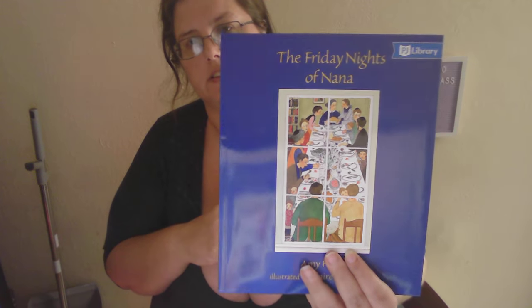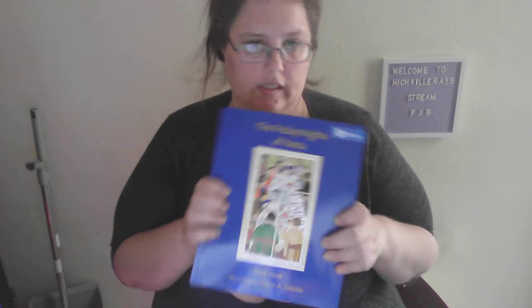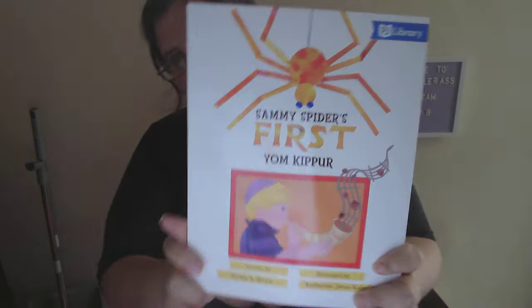And then this is for my second, my daughter. She is 3 years old, but I'll read it to her, you know, for the days. It's a somewhat good reader. The Friday Nights of Nana. So this is like a Shabbat one. It talks about what they do on Friday night, AKA Shabbat. And then I got that one in July. And then this one, this month, is Sammy Spider's First Yom Kippur.